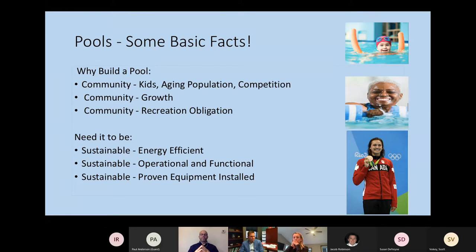The operation and functional part of it. We build this thing and it's fantastic and it looks great the first day. How is it operational and how is it functional for the long term? We build facilities to last somewhere between 35 and 50 years. We need them to operate for a long time in that realm, and we need them to be sustainable. You don't want to build something that looks good and feels good, but it only lasts 2 years. So you want to use good equipment that's proven and it's going to move your whole team forward. And proven equipment installed, again, really just putting good stuff in at the beginning. If you build a really pretty car, but don't give it a good engine, it's going to fail on you. And you want to really work at making it solid at the beginning.